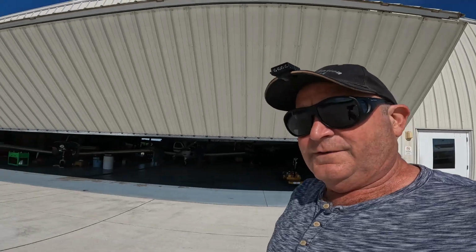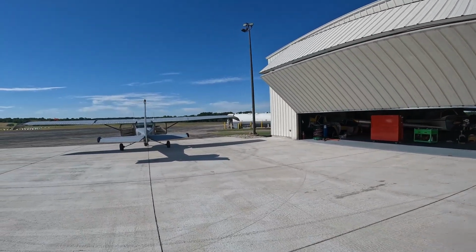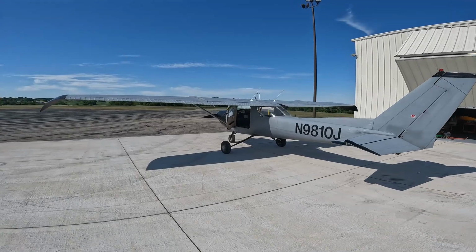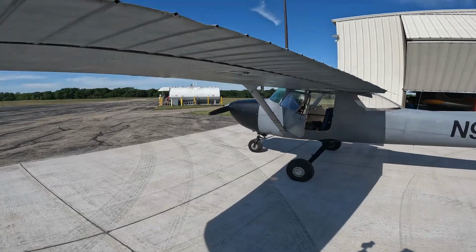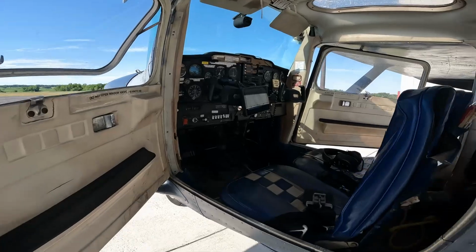Okay, time to head to Michigan. Ride for the day. (1976) Aerobat, 150 horsepower engine in it. Very minimal anything else. Glider tow hooks.